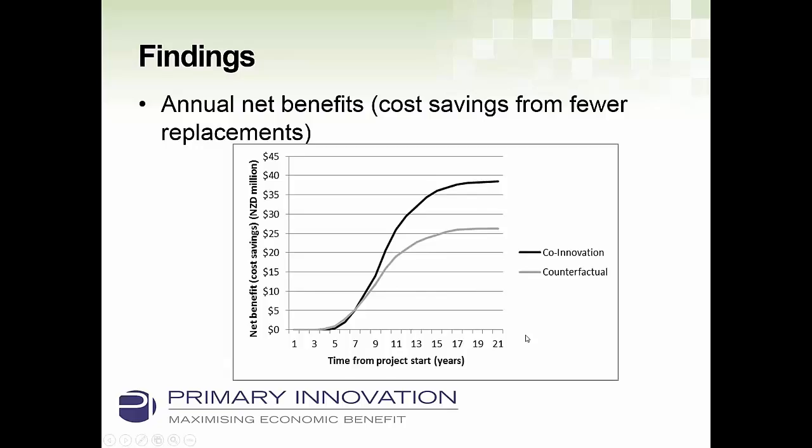And you'll see there's a time lag to annual net benefits under the co-innovation scenario. So in the beginning, it starts off a bit slower. Say from year 1 to 3, it's very similar. And then co-innovation is a bit slower up to about year 6, 6.5, 7 maybe, where the net benefits become higher than the counterfactual.